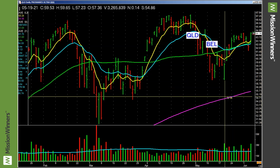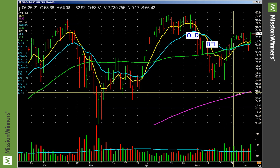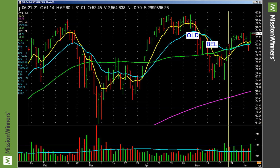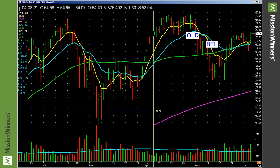QLD, I pointed this out yesterday to people. Look at the up volume spike. See those green bars? If she can get through those tops, that could be a positive. And what is this? It's the NASDAQ 100, the big technology stocks.